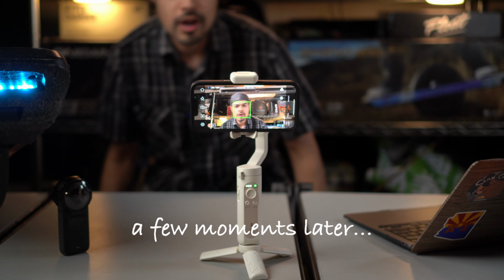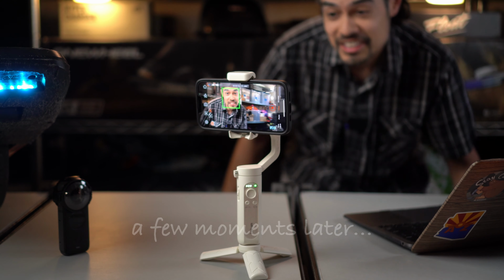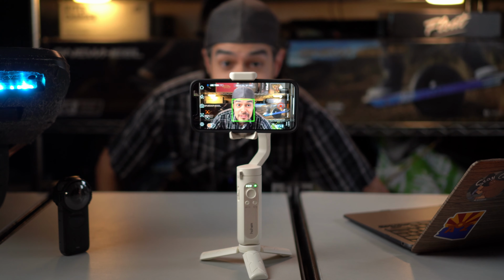Yo, no way, this thing can do face tracking? All right, that is pretty cool for a gimbal. I guess that might be useful.